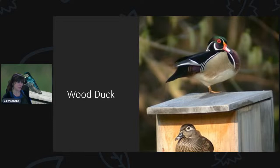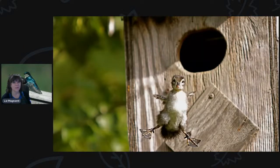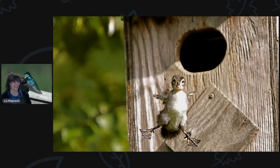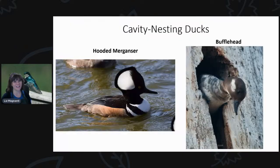And then there's also wood duck. If you are around a marsh or especially a wooded, swampy area, you can put out houses for wood ducks. Sometimes screech owls are known to nest in these too. Sometimes woodpeckers will nest in them as well. That's a little duckling getting kicked out of its wood duck house.